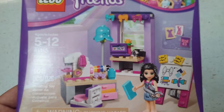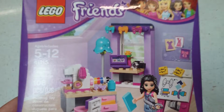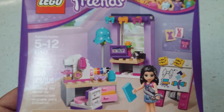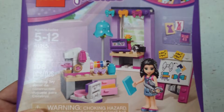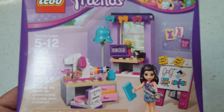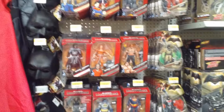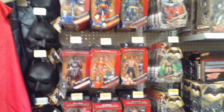Anyways, I looked in the clearance aisle and I saw Lego Friends. I tried to pick it up, but sadly, because it said $9.84, I was like, yeah, that is not an actual clearance aisle price. So I just put it back in the Lego aisle. Well, one thing I wanted to show is what happened while going to the Lego aisle, which is the action figure aisle as well.